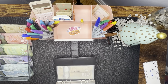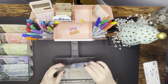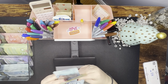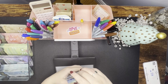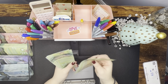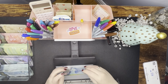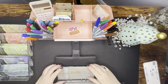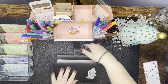Utilities is going to get $25, so 20 and 5 going in. This is for water sewer. This comes out in June. It is a once yearly payment. We are budgeting $550 for this. So we have 100, 120, 140, 160, 180, 190, 195, and 200 in utilities now. All right, and that will do it for bills.